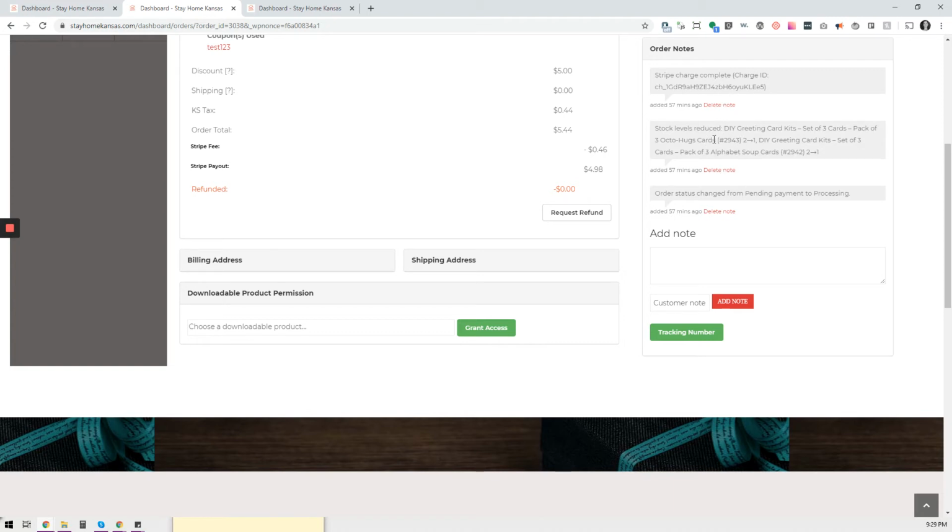It'll also show you that it depleted some of your stock levels and what items it depleted. And then you can add a note. You can add a customer note here. That is something that the customer would be able to see. I assume it will send them an email when you've added a note here, but you can also choose a private note that's only for you.